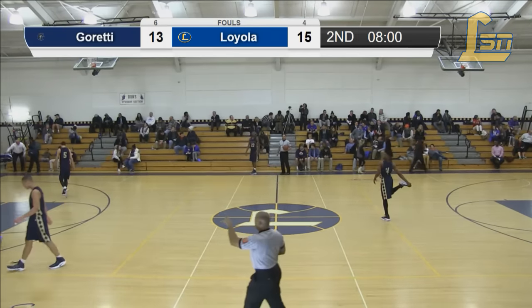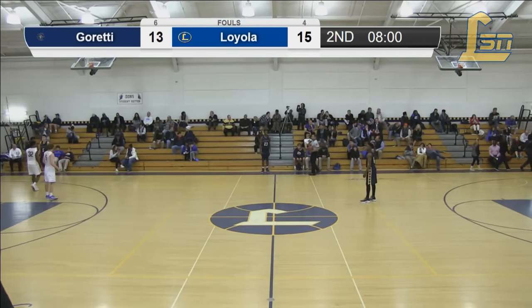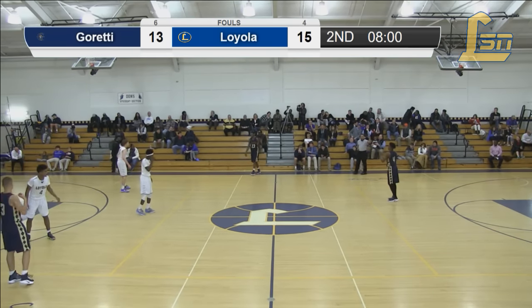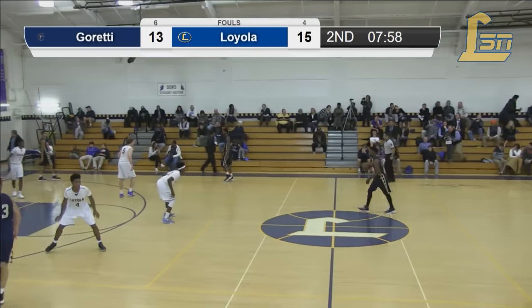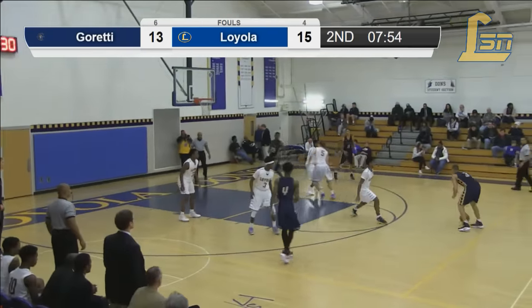Welcome back. Start of the second quarter here. Dons lead the Gaels 15-13, and that's been a pretty even match so far. It has been a very high-paced game, dominated especially by Goretti on the defensive end, who have employed several different zone looks to confuse the Loyola offense.